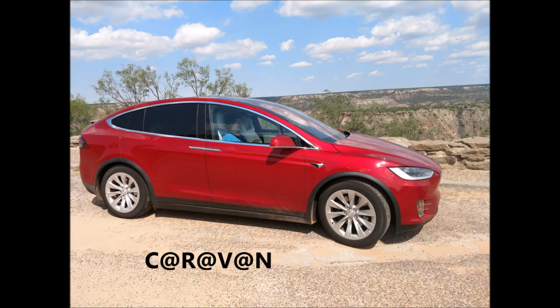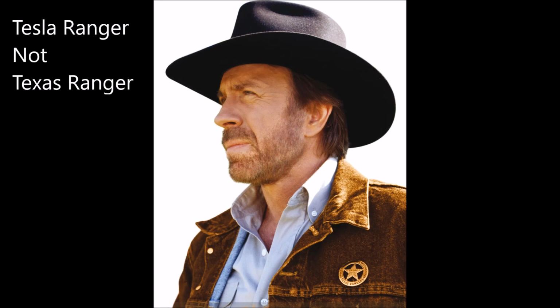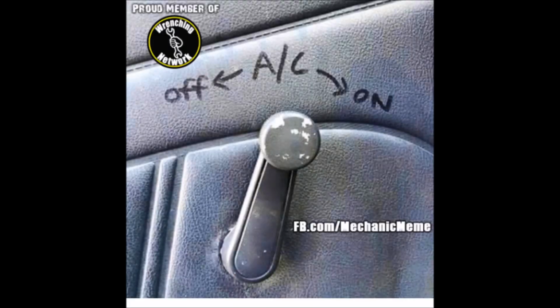So I'm sitting here in my Model X, my Tesla Model X Caravan, because I want to tell you a little bit about my experience with the Tesla Ranger for repair. Right after my vehicle was delivered, the AC stopped working. We had to call Tesla, and at first it was going to be a week until the Ranger could come out, and then it turned into 3 business days.